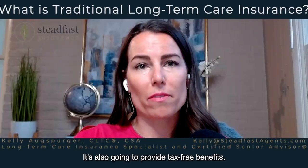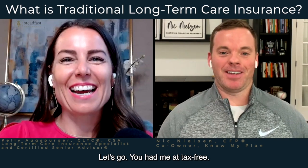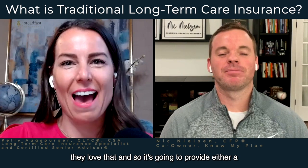It's also going to provide tax-free benefits. Who doesn't like tax-free benefits? Right? I'm all in on tax-free benefits. Let's go. You had me at tax-free. That's right. From a financial planner's point of view, they love that.